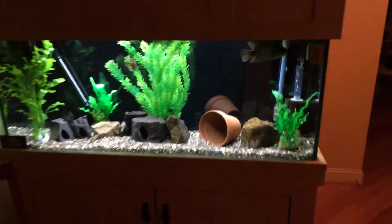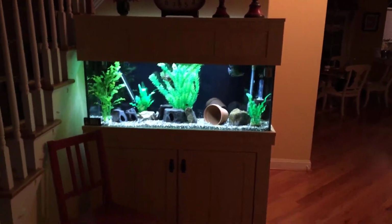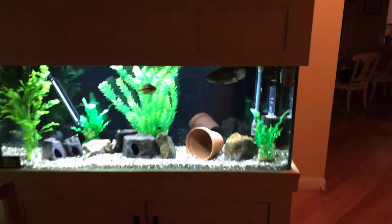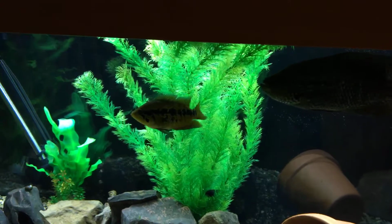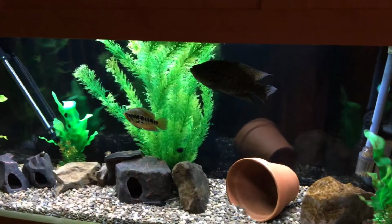I'm gonna turn on the light in here so you can see a little bit better. This is our entry hallway, so of course it's the perfect thing to see when you walk into the house. And yeah, so these guys are doing pretty well. I think he got a little stressed and beat on her a little bit when they first moved into their new tank, but it looks like they're settling in okay.